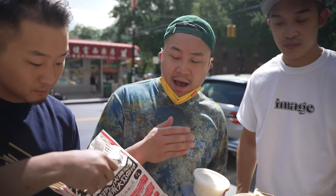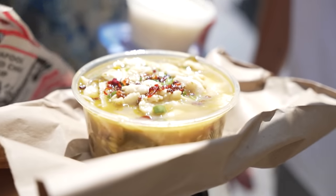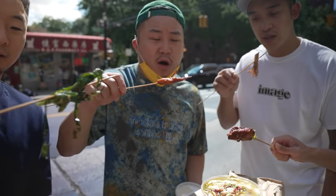Let's check it out. All right, you guys, we are taking a look at two concepts we've never seen before, the fried skewers from Xiamen, and then of course, the Suizuyu to go in a boba shop. Deep fried skewers. Zachuan.